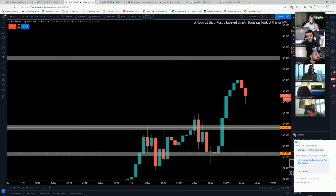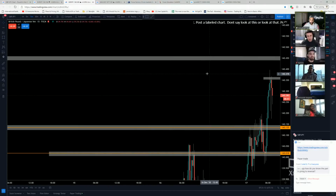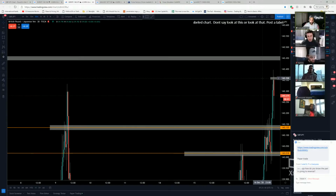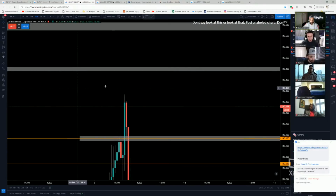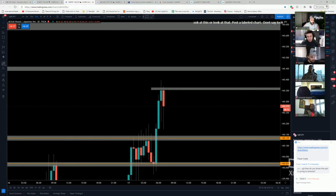Because, look, right here we have this resistance being made at 143.50. If we look to the left-hand side on the 30-minute time frame, we can see that if we break above 143.50, the next resistance is around 144.50, like 10 pips away. So I'm going to focus on that range. That range is a little smaller, only like 10 pips. So you'd expect volume to push price up. Yeah, it's a pretty small range over here.